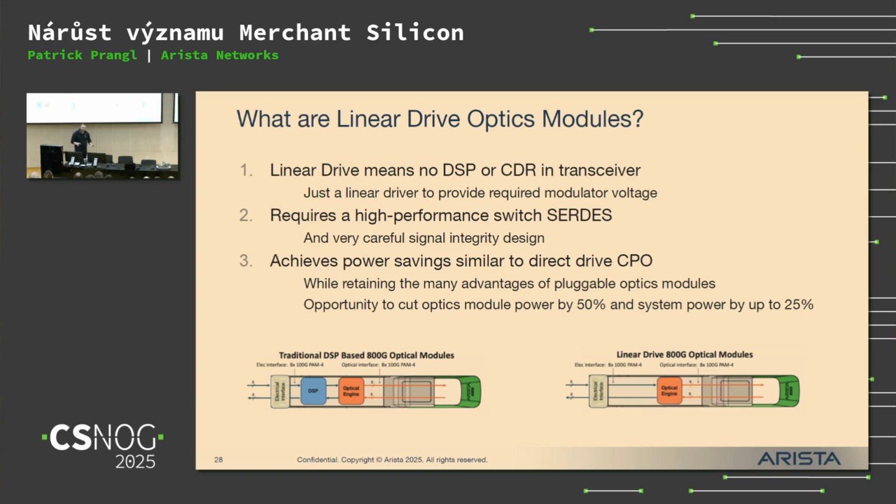So last thing, linear drive optics. What does it mean, and why should we think about it? The high-level summary is, like the guys from Flex Optics told you, there is a DSP chip on each optic, the digital signal processor. That's where all the magic happens. The problem is, that's where all the power is needed, right? So what we did, especially for AI networks, because the GPU clusters need up to 2 kilowatts per GPU unit, so that's quite a massive amount of energy, so we need to save it in the network.